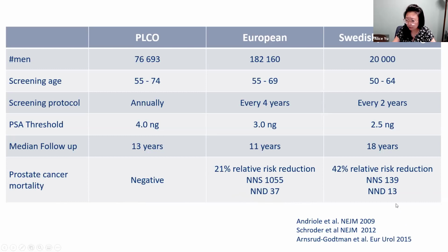Similarly, in the Swedish study, which was probably a little bit more homogeneous and they screened a little bit more frequently, the number of patients that needed to be screened was only about 130, and the number of cases that need to be diagnosed was 13 to save one person from dying from prostate cancer.